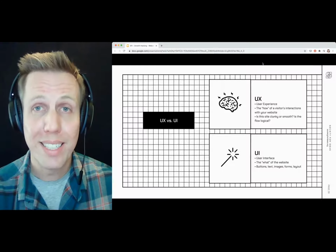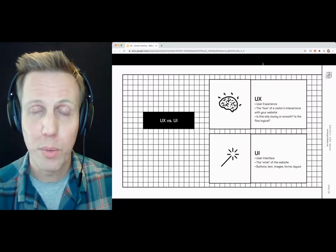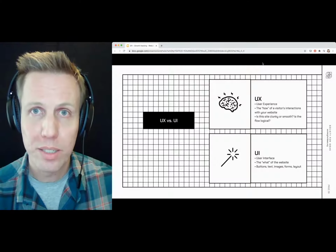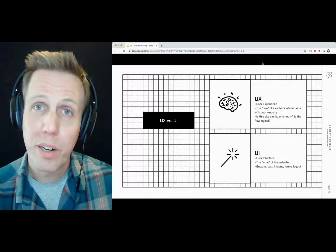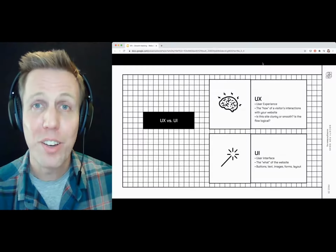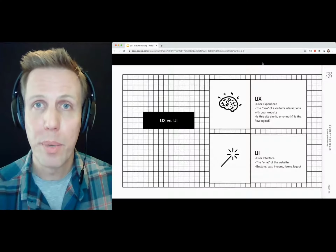And then user interface is the actual pixels that people interact with. It's a button here. It's a picture here. It's the way the page looks from the eye. So experience is someone actively using your site, hopefully in a way that makes sense. Then user interface is the beauty of the site, the pixels of the site itself.